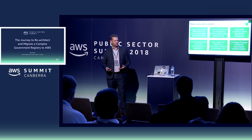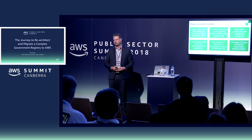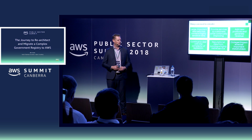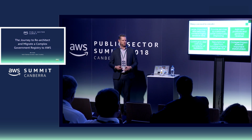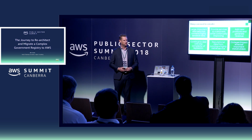From a business point of view, the things you need to consider if you're looking at migrating something into AWS, and especially if you're operating a government system, you've got to think about, well, how do I protect that large, important data set that might contain some very highly sensitive data? So if you can imagine, births and marriages data is quite sensitive data and has to be protected.